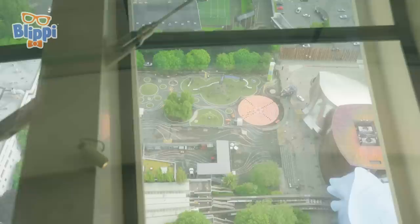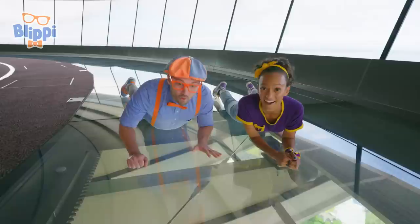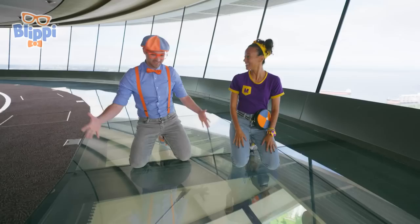Whoa. Hello. Hey. Wait a second. Meekah, do you see what I see? We're moving. Whoa. Yeah. A rotating glass floor? Yeah, and it's the only rotating glass floor in the world. Whoa, cool. This is awesome. I know, it's really fun.